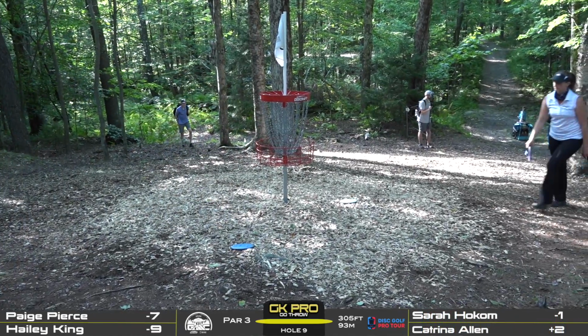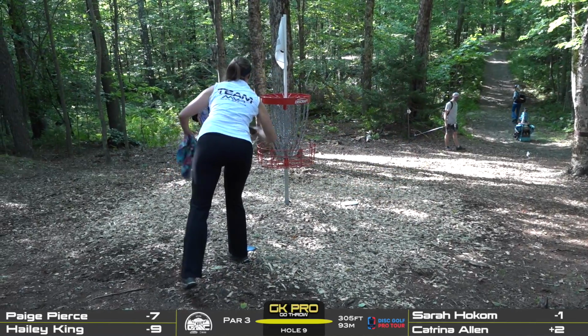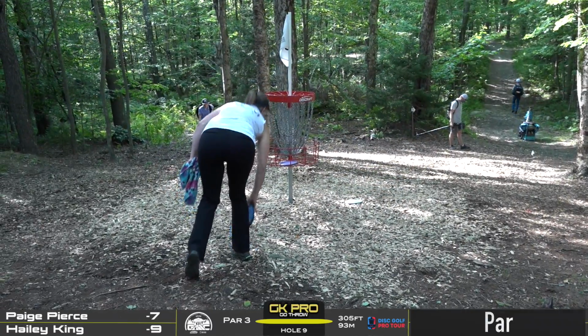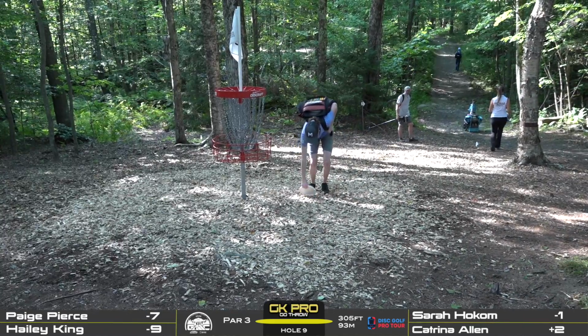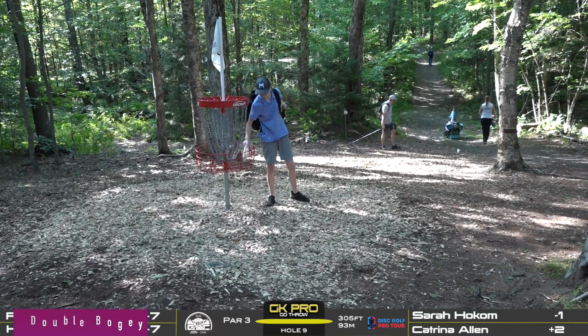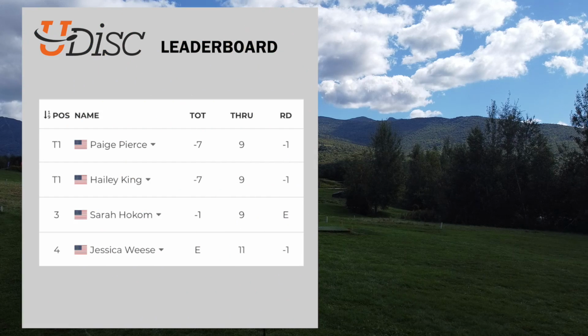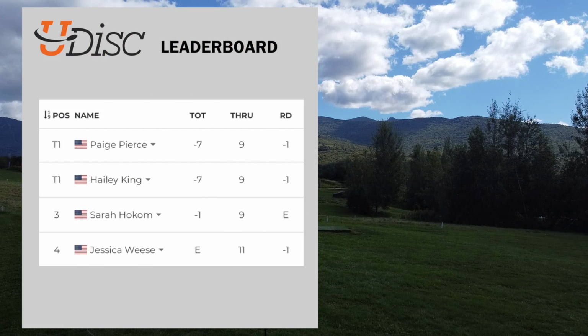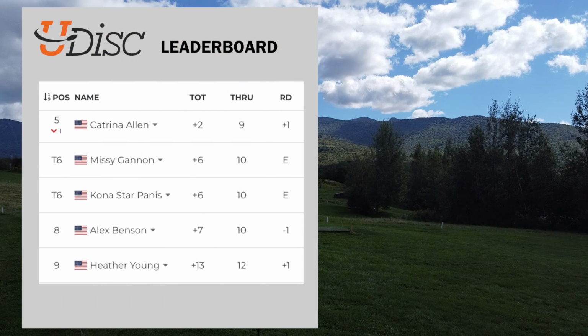Definitely shows you what could happen on this 305-foot hole. You know, you have a good drive, you're putting. If you don't, you are in trouble. So Hailey carding a double bogey to finish out the front 9 of this 3rd round at Brewster Ridge to tie it up again at 7 under par. Sarah Hokom 6 strokes back at 1 under, and Jessica Weiss, actually from the chase card, is 1 under for the round and puts her just behind Sarah Hokom.